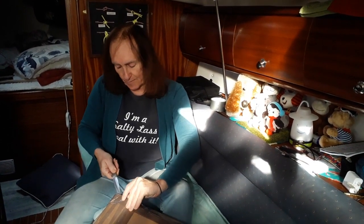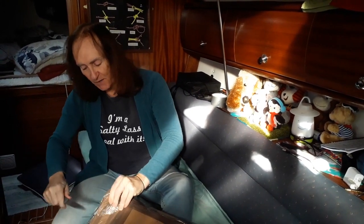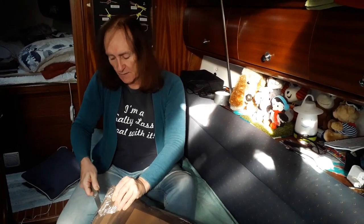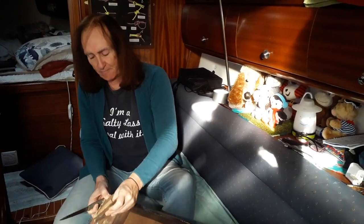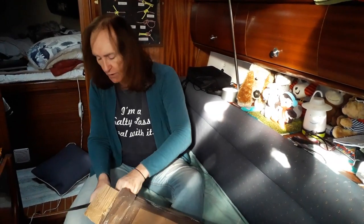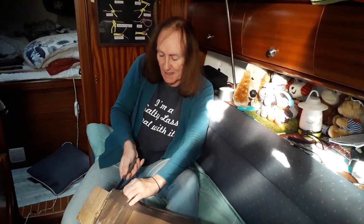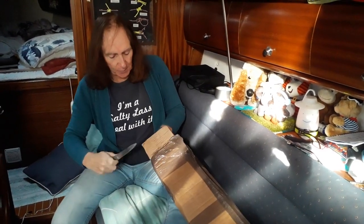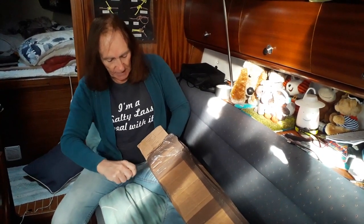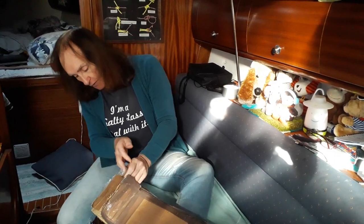So I'm hoping that this is a very, very well packed set of windows that will fit a Bavaria 36 with, I think it's type 1 Lumar windows or type 2 Lumar windows, but it's the type of Lumar windows that Lumar does not make anymore. Or rather, that they do make, but they've changed the design enough that the replacements don't fit.